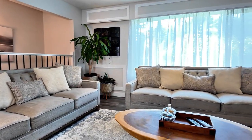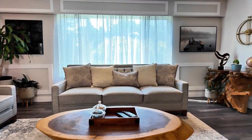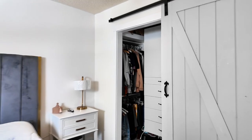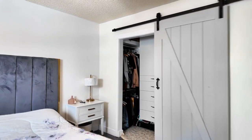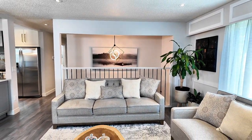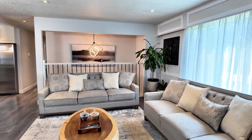Engineered laminate flooring throughout the house, starting from the living room and dining room, kitchen, and hallways into the bedrooms. Freshly painted walls with European designs. Double glazed windows that prevent noise from coming in.